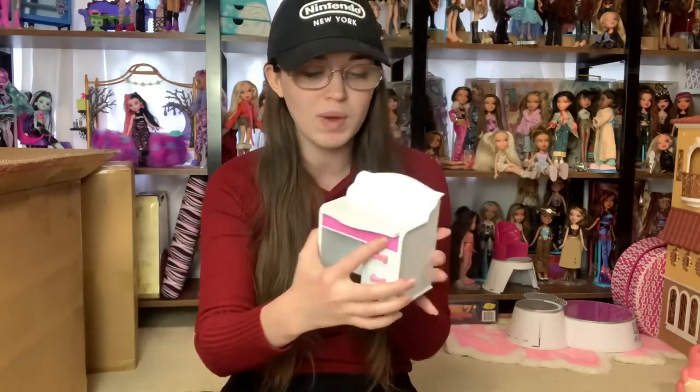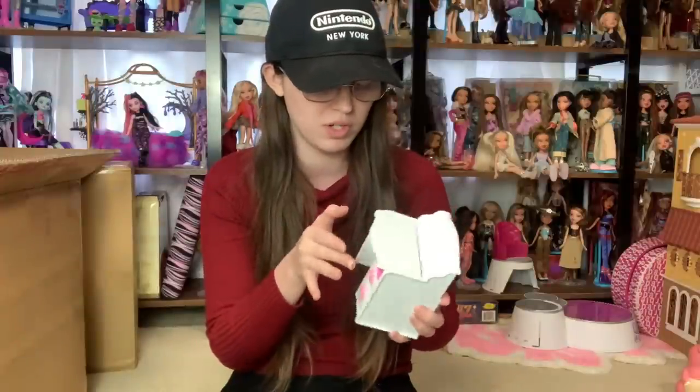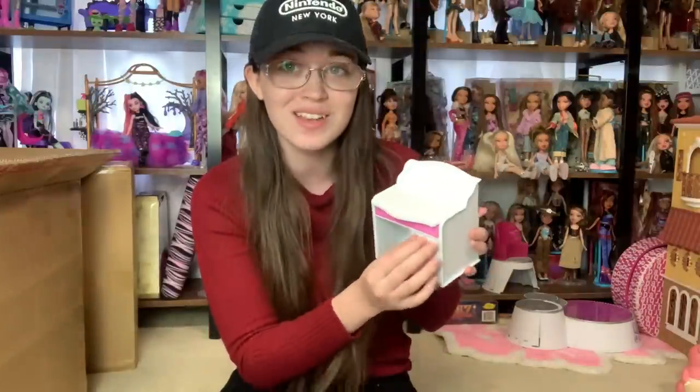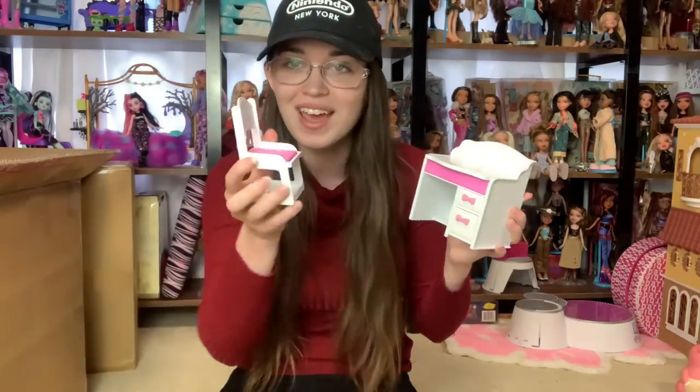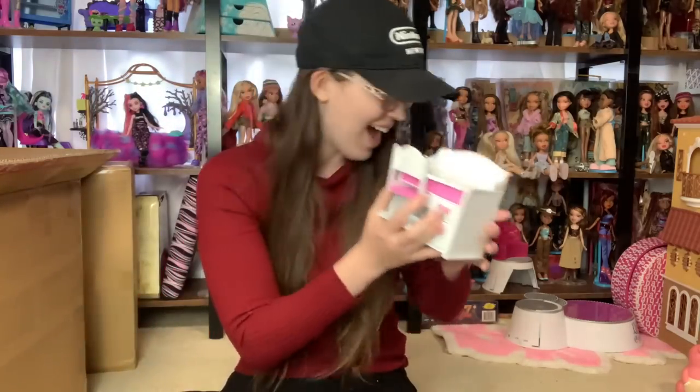Anyway, so here we have, it honestly looks like a baby changing table, but it's just a vanity that can transform into a desk, which is pretty cute. And it even has the little drawers, which is awesome. And then it also has a chair. I love this. I love this.